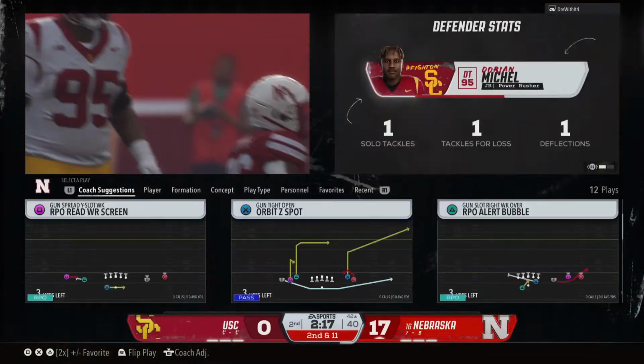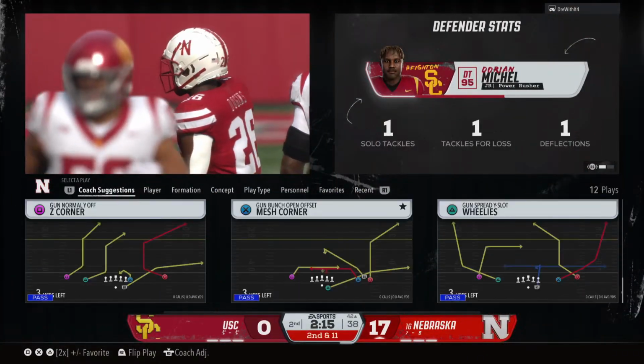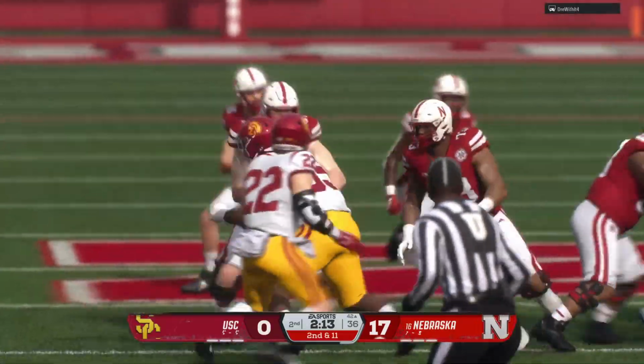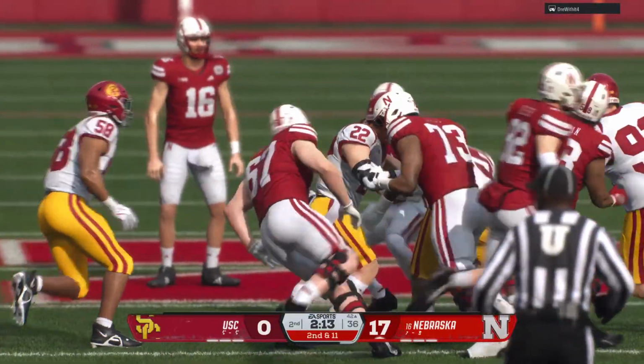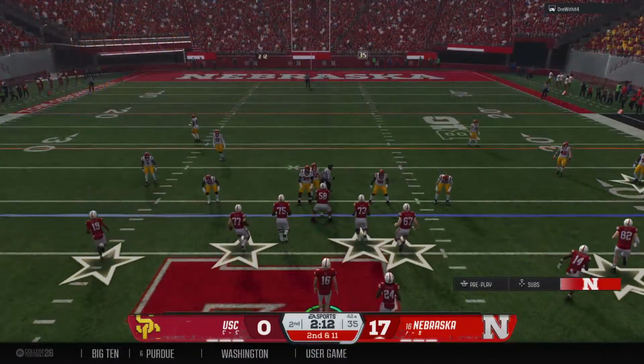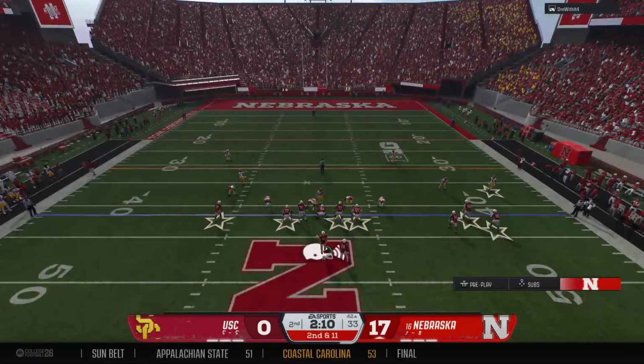And he is stopped immediately by the big defensive lineman. Yeah, they're just going to need more push up front. There was nowhere for that running back to go. The offensive line got moved right back into his lap, and as a result, they lose yards on that play. Didn't get much done on that first play of the drive.